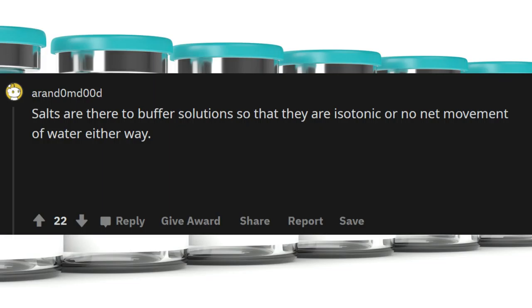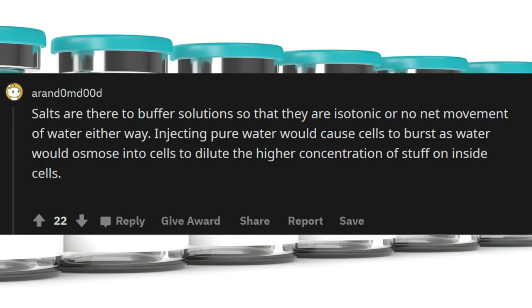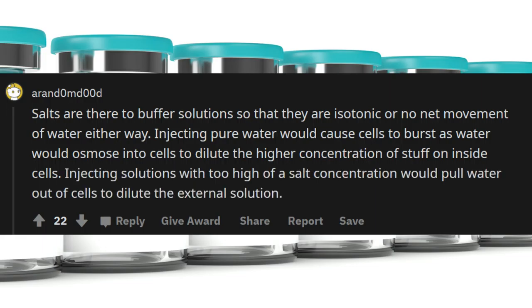Salts are there to buffer solutions so that they are isotonic, or no net movement of water either way. Injecting pure water would cause cells to burst as water would osmose into cells to dilute the higher concentration of stuff inside cells. Injecting solutions with too high of a salt concentration would pull water out of cells to dilute the external solution.